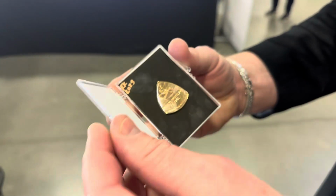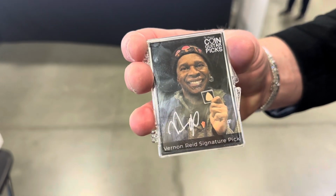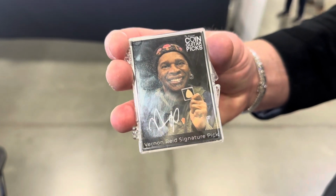See? Told you. Oh yes, Vernon Reid. Got his own signature pick. That's cool as heck. We love Vernon. All mad love for Vernon for sure. Lovely dude.